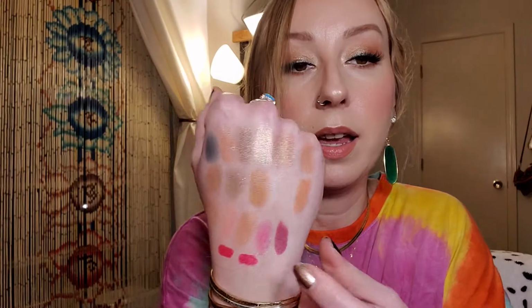This has been used and abused. It is disgusting. Look at it. I don't mind showing you how gross it is. I've only had it for about a year and a half-ish, and I really love this bronzer. And that is right there.